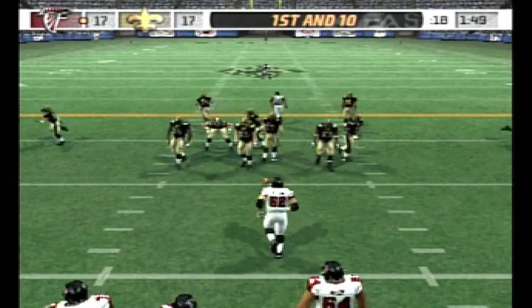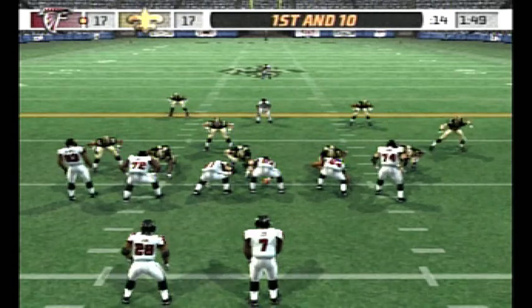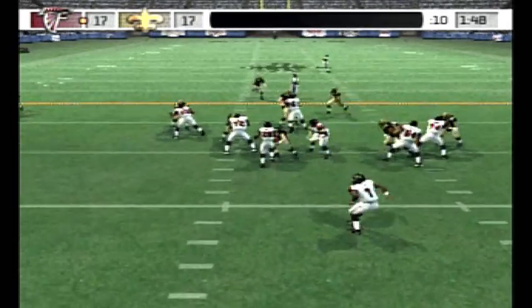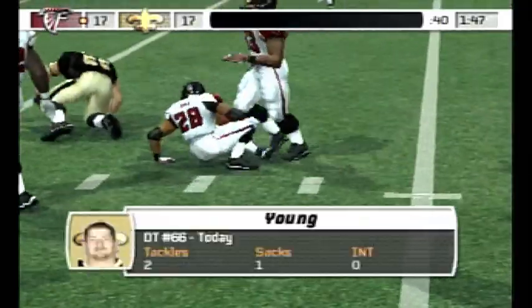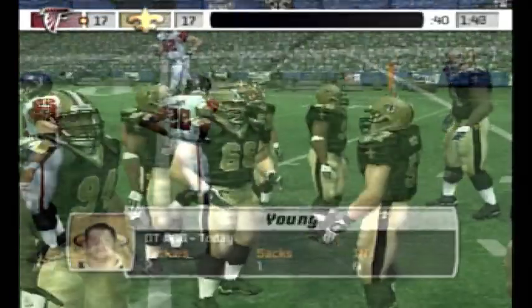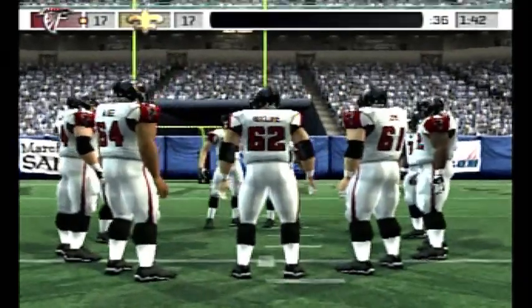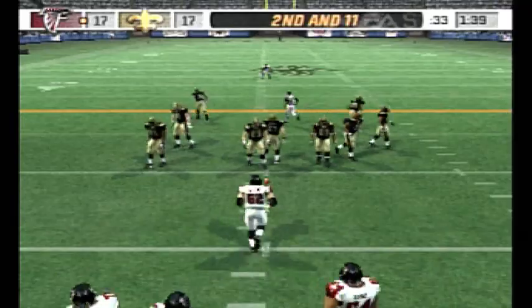First and 10. Ball on the 20-yard line. Blue Dan. From the gun. Direct snap to the back. Dropped in the backfield for a short loss. Defensive tackle stops him at the line of scrimmage. It's second down and a long way to go.